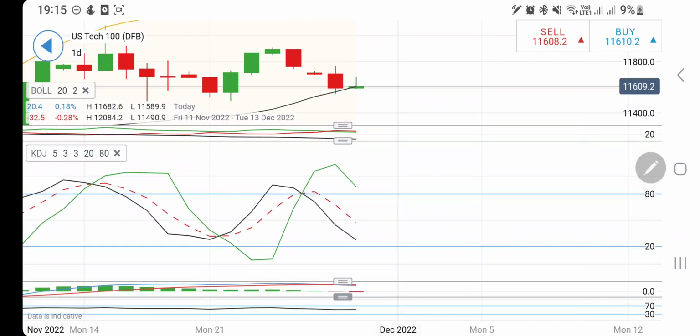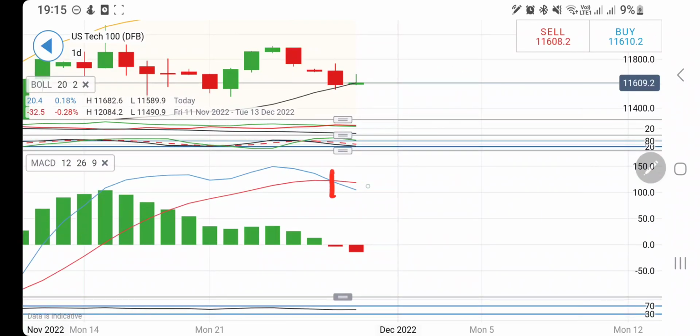Directional movement moderately bearish. Stochastic looking downwards. The MACD has crossed over for a sell here, and this is the second red candle.